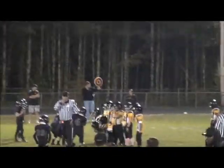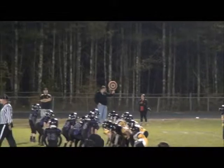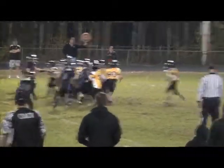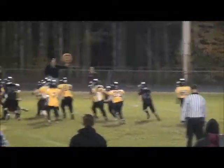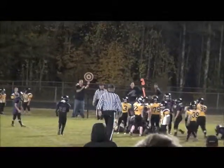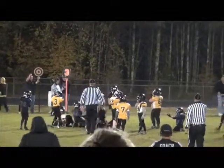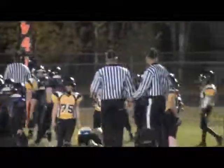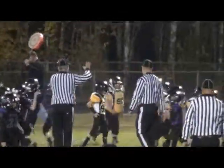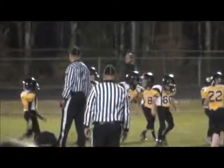Now it'll be 3rd and 4 for the West Warwick Steelers here at the 38. We are coming up on 5 minutes. Off the field by number 21, Owen Hale. Number 24, number 24, it's up the middle. It's going to be close. Plays good for the West Warwick Steelers, first down.